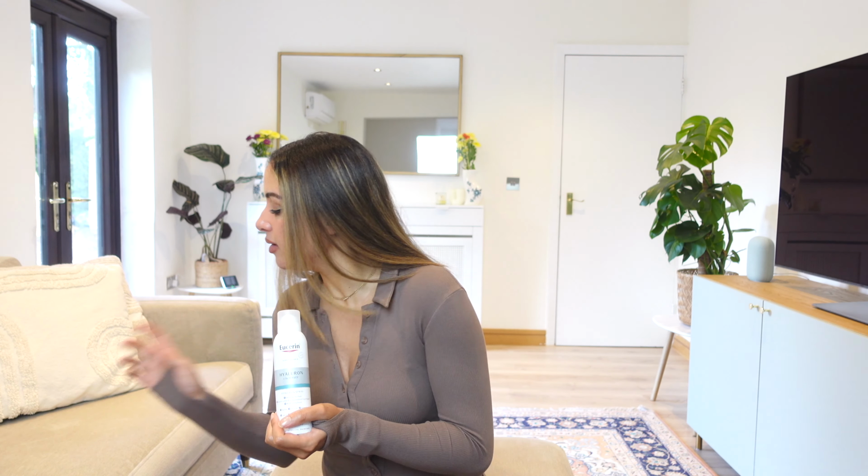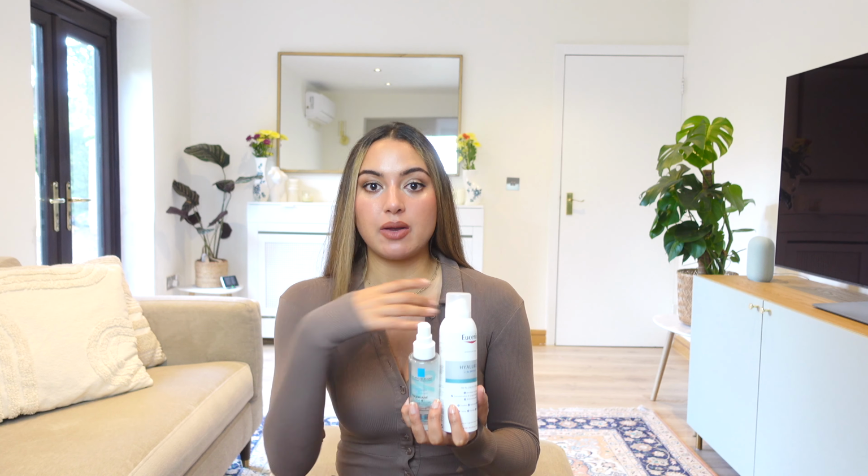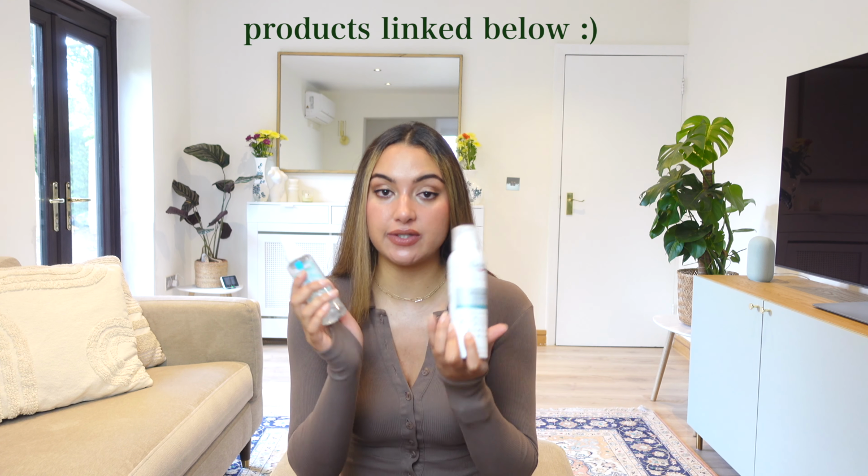I've got another one by La Roche-Posay, which is this one, Ultra 8. So this is also just a fine mist all over the skin. It's gorgeous. And I know that that's giving me extra hydration in the same way getting a toner and putting that on the face would. So this is my first step for the morning routine.